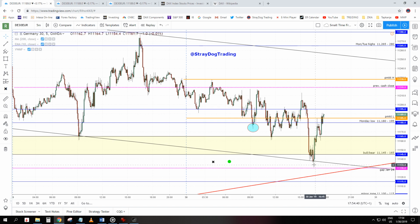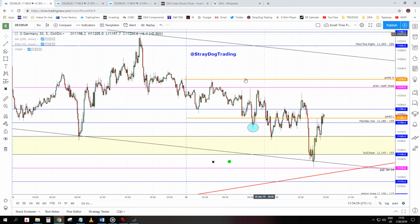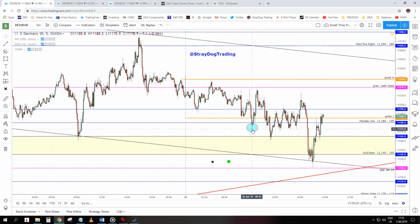This one here is a gap from January 24th. This one is not going to be on our charts tomorrow because it was closed an hour and a half ago. And what about opportunities? So as we were prepared in the morning notes, market tends to make false breaks, and our entries can be there, and this here was a false break.